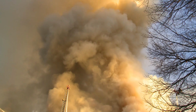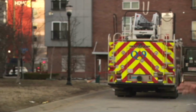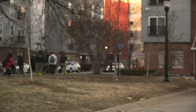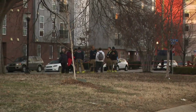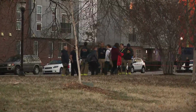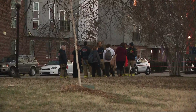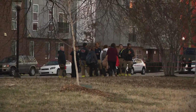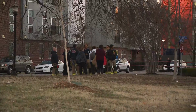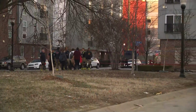Now, I do want to describe the scene again right here. We're talking about 12 hours later. Right now, the fire department is still out here assessing what's going on. We can see a group of them right over there. There is still red tape across this entire building because there's still a looming threat of this building possibly collapsing in on itself. Officials told us several floors have already fallen into each other within that building. They've been spraying water from the top of the roof downwards this entire time.